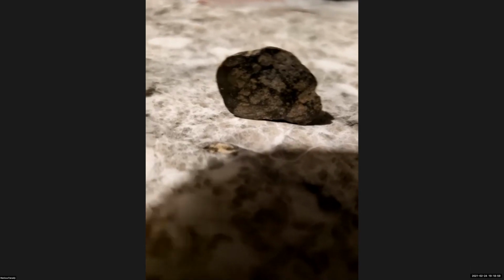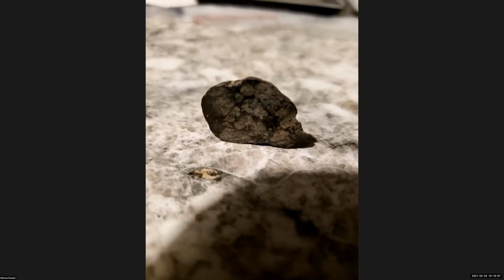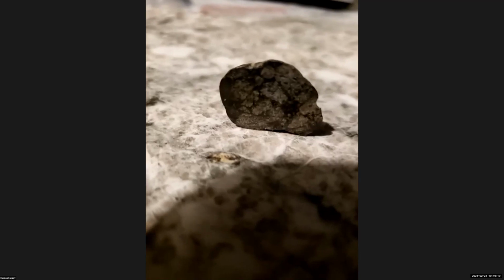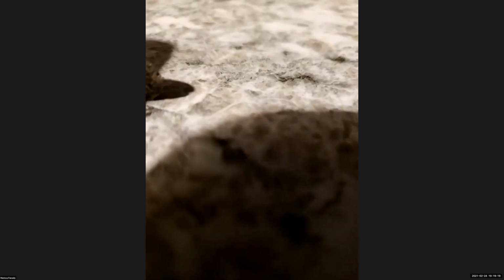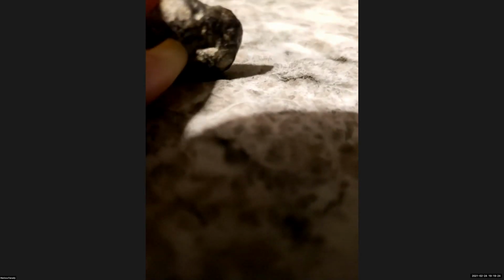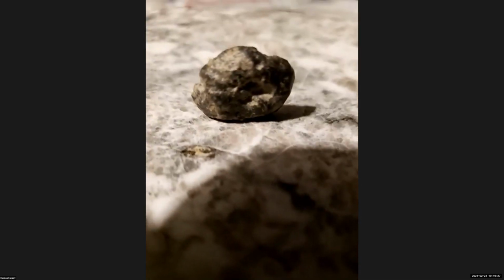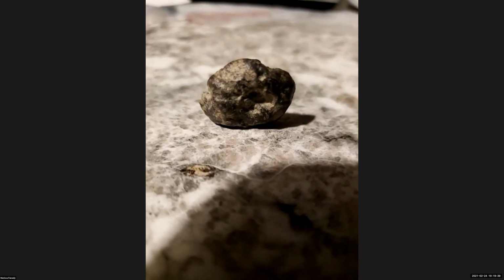Being on my cell phone is so much easier to do this, and I can actually have a table and show you my meteorites myself. That's sweet. We love having you. I'm going to flip this around and show the backside. Oh, wow. I changed my mind on what I think that is now, based on this side. That looks very much like a Eucrite to me.